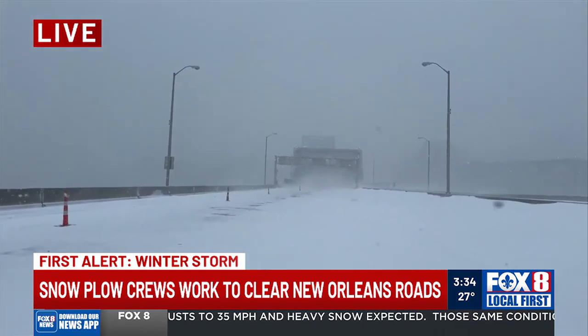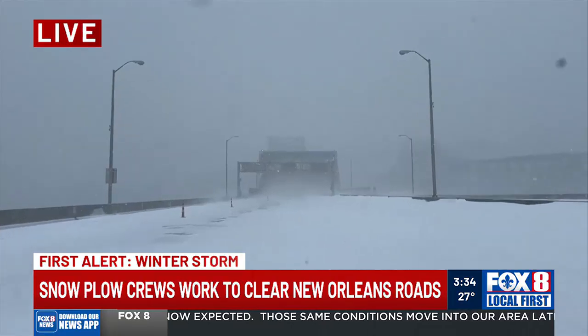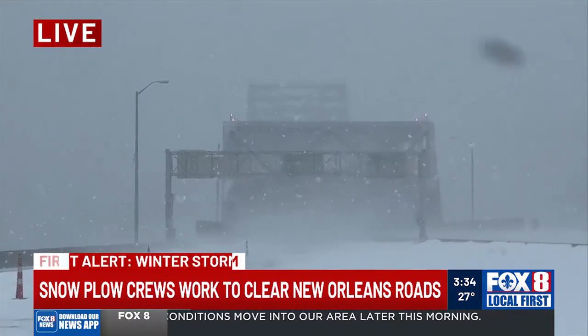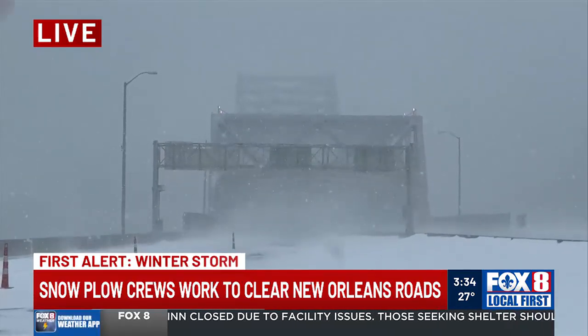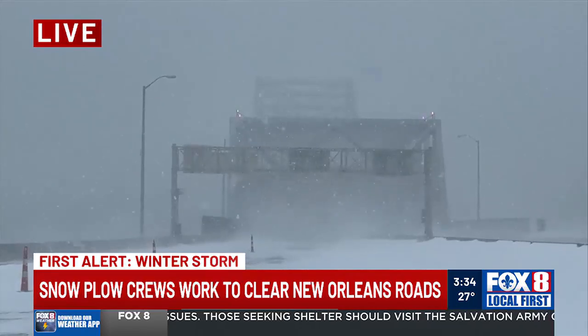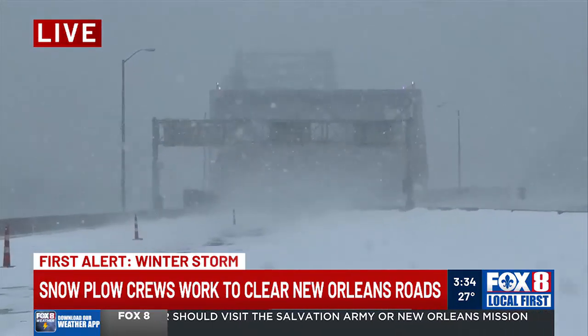So there you can see the drifting snow, as you were saying. I mean, look at the blowing snow. Some of that is actually snow that is on the bridge, but also it's still coming down at a pretty good rate. So the other trucks are going to be coming on down, and they're taking each section of lane and throwing it to each other to where they push it on the side, and eventually they pretty much clear off everything that's going on.